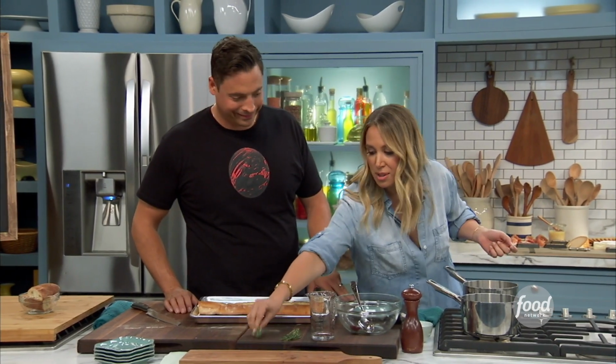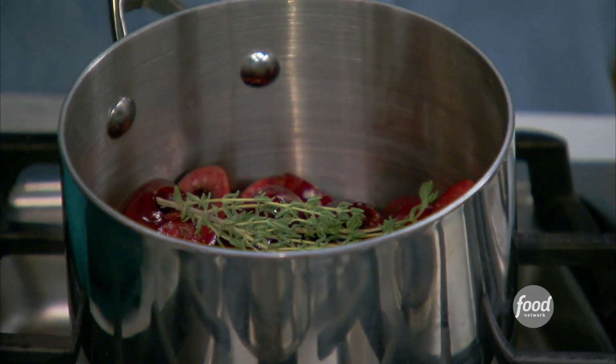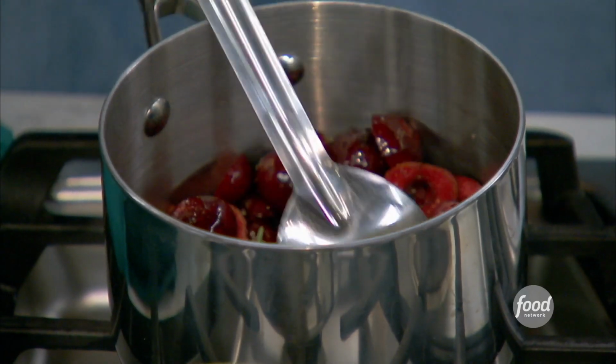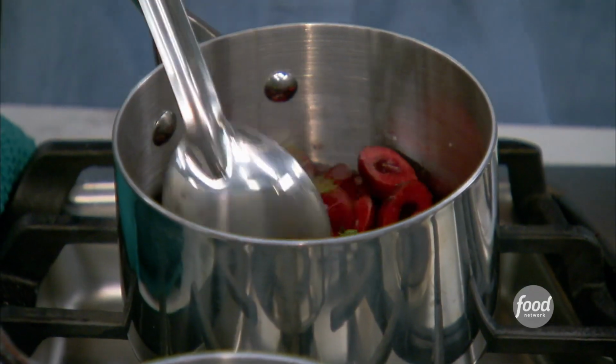We're gonna put some little thyme sprigs in there. Little pinch of salt and pepper. Salt and pepper doesn't count. And then this is gonna simmer like this for 20, 25 minutes, and it's gonna reduce down and get a little thicker. It's not a marmalade. It's like a condimento, kind of like a compote. That's gonna do its thing, but let's do the brie on this.